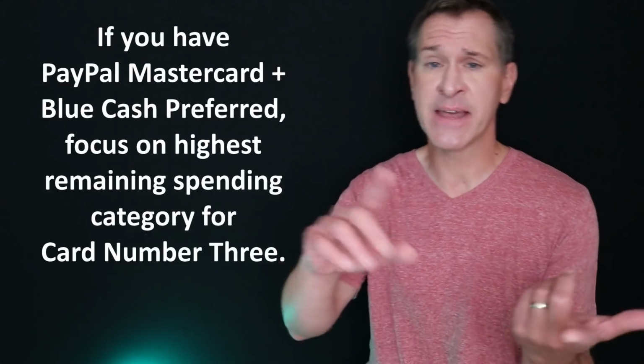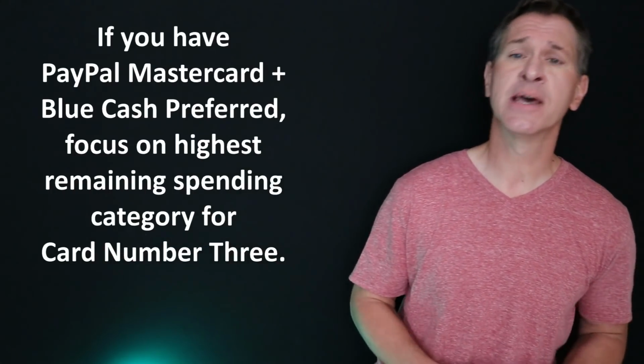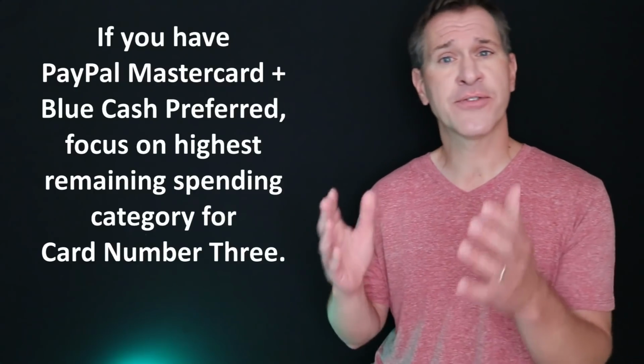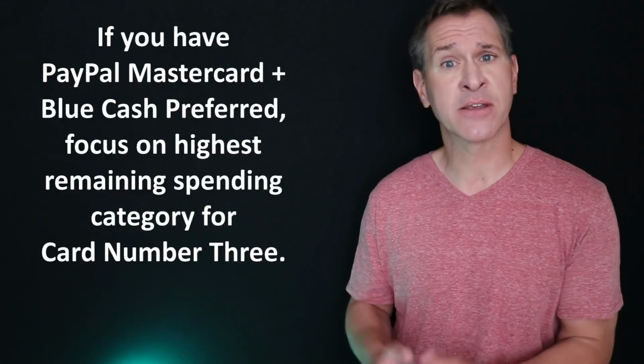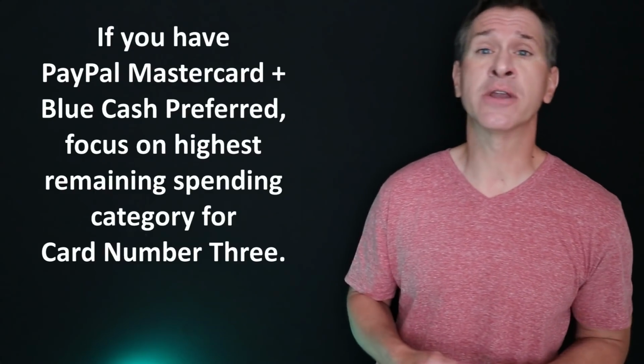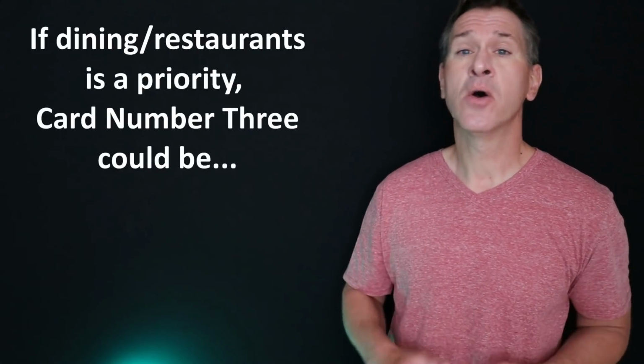In that case, if you had that first card and then you were paying the $95 annual fee to get those enhanced categories on the Blue Cash Preferred, well, then for a third card, you'd want to hone in on one category, probably in particular, where you know you spend a good amount with your credit card. For many people, that is dining, whether that's going in restaurants or getting takeout or delivery.